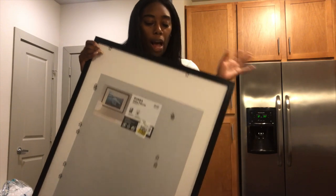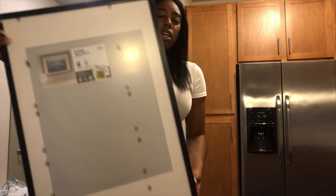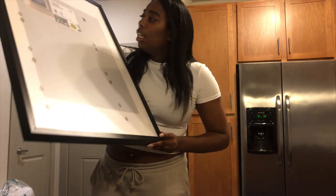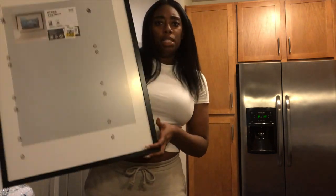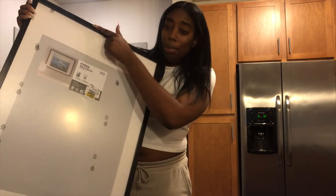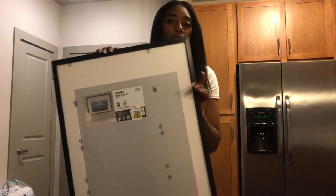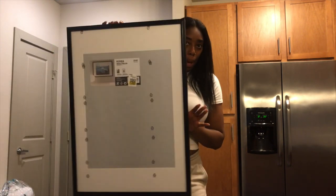So I got this Ribba frame. It was $9.99, normally $14.99, but it was in the as-is section. The only thing that I can tell is it has a little nick up here and a little scratch on here, but it's perfectly fine and this is a really good frame. So I grabbed this.